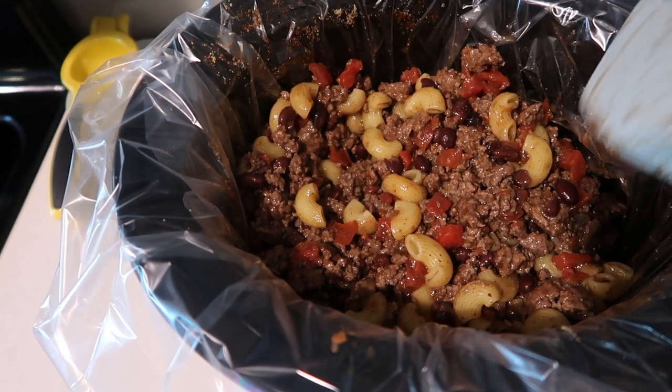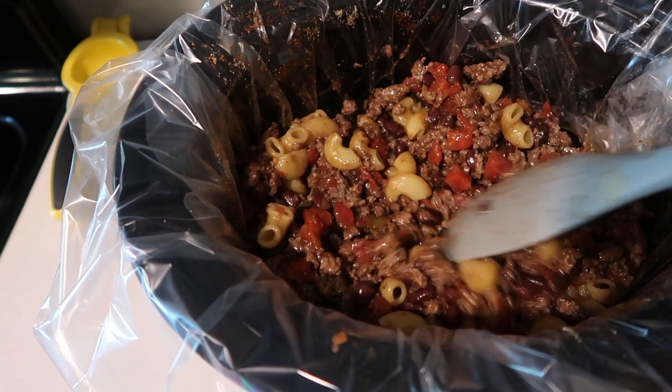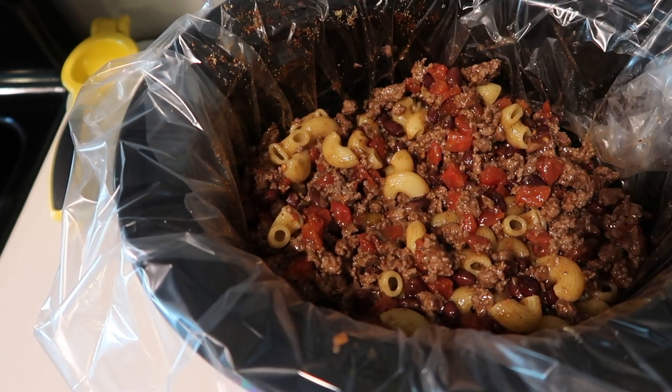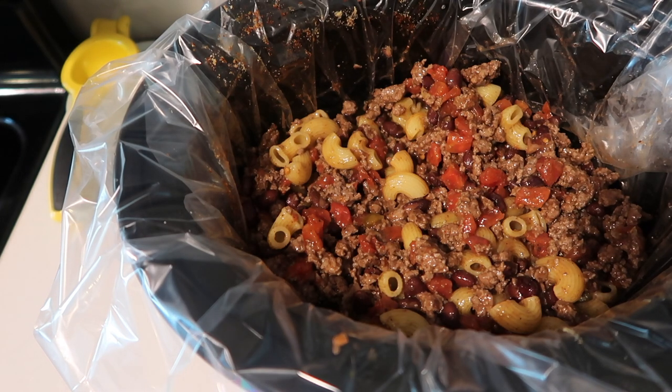Everything in the crock pot, and this is what it looks like. I'm gonna cook it on low for 2 hours. I'm gonna sprinkle the cheddar cheese on top and let that cook for an hour, and then it says to mix it up halfway through. So after an hour, I'm gonna mix it up and then let it cook for the remaining hour.